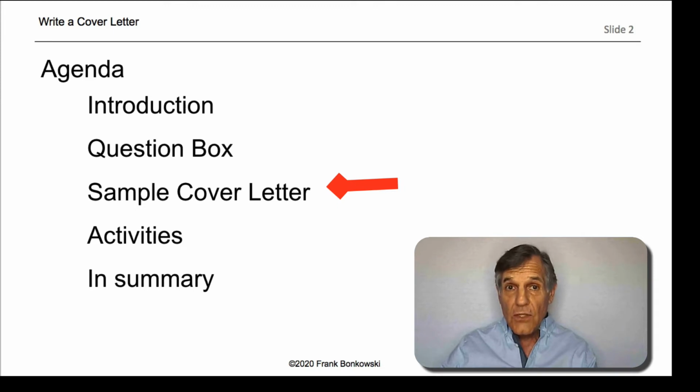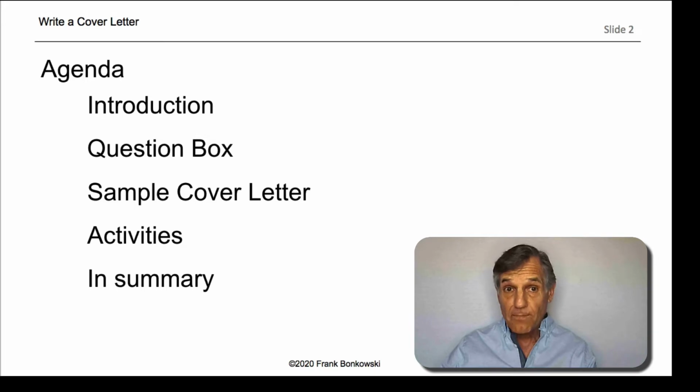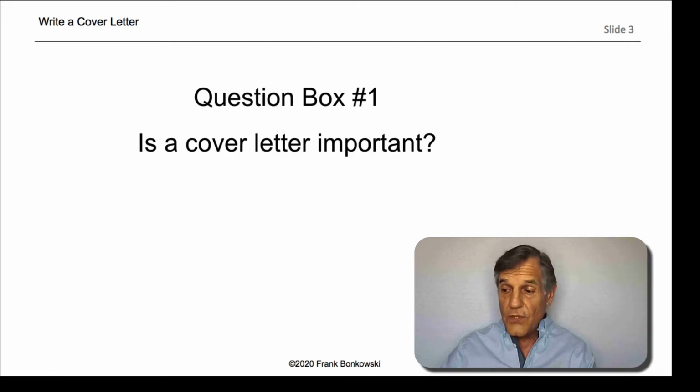There are 2 activities. The first one has you role play a response to an advertised job ad by writing an actual cover letter. And in activity 2, you'll review the main points and ideas in the lesson. Then I'll wrap up the lesson in the summary. So let's jump to my next point, which is the question box.